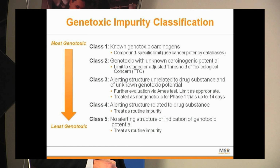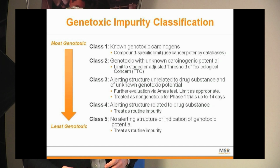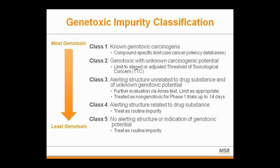The next is class 4, where you have an alerting structure, and this happens a lot. You have an alerting structure, but it's the same moiety that's in your drug substance, and you did a full Ames test and a full set of toxicology studies, and it's negative. And so you look at that, if you can do that assessment, you can say, well, I've already tested that moiety, therefore I'm going to call this negative, and I don't have to do anything further. So the guidance separates this out, an alerting structure that's already in the drug substance, you're fine. And then a class 5, where there's no alerting structure or indication of genotoxic potential. So these are the classes that are currently in these draft guidances.